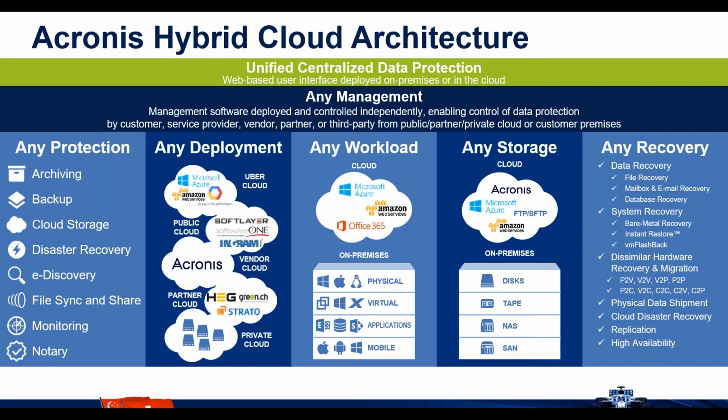So no matter where your data starts off, we can recover it to somewhere totally different on a totally different piece of hardware, or even put a virtual Azure server onto a piece of tin on site. It doesn't matter for us. And what that means is if you're using things like our data center, we also offer things like physical data shipment, replication, and high availability services. So nice and simple, we protect your entire business, whether it's on-premise, remote, cloud, public cloud, or mobile.